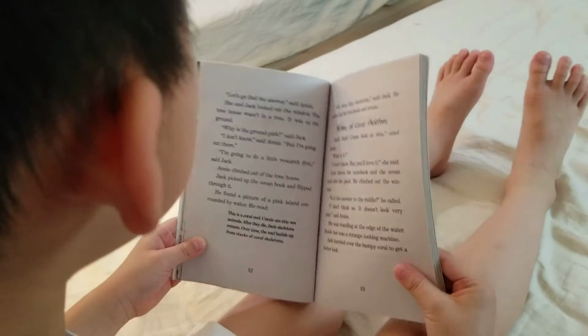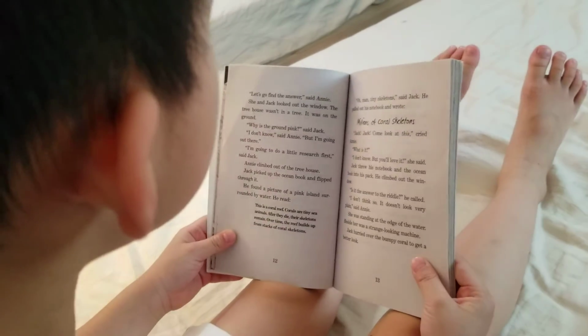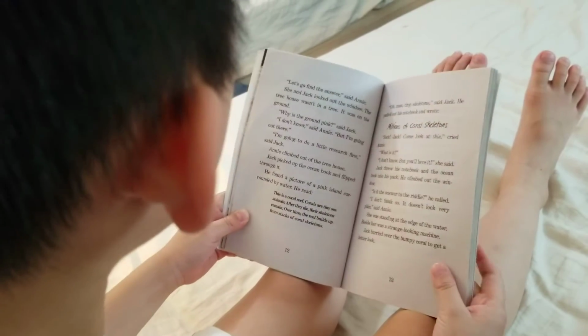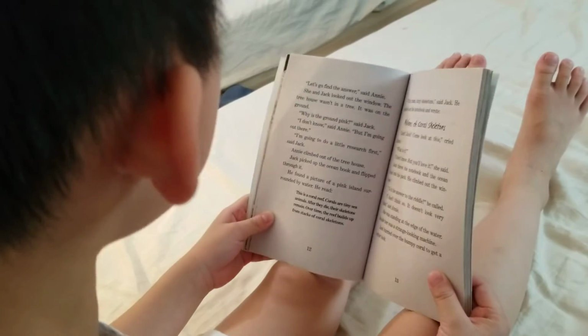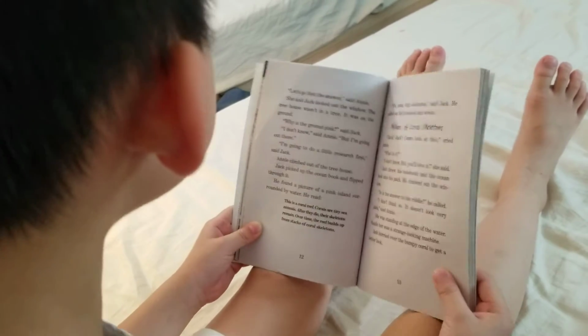"Let's go find the answer," said Annie. She and Jack looked out the window. The tree house wasn't in a tree. It was on the ground. "Why is the ground pink?" said Jack. "I don't know," said Annie, "but I'm going out there." "I'm going to do a little research first," said Jack.